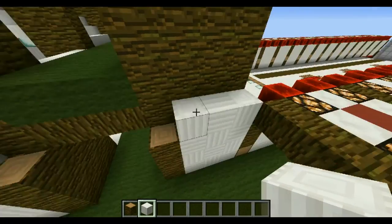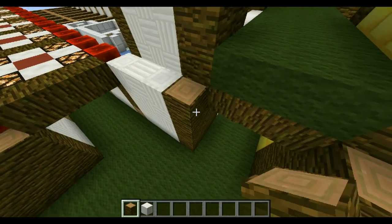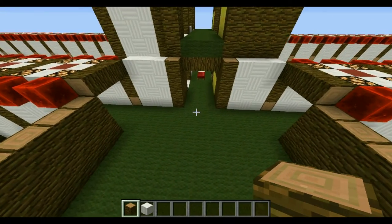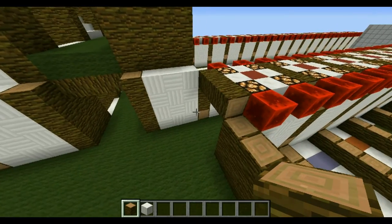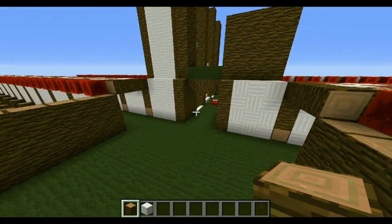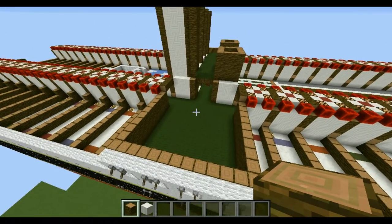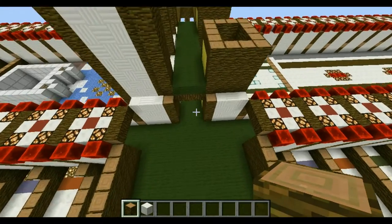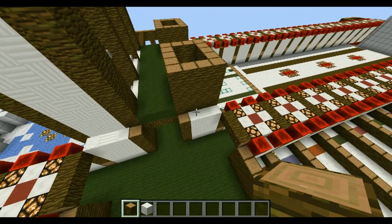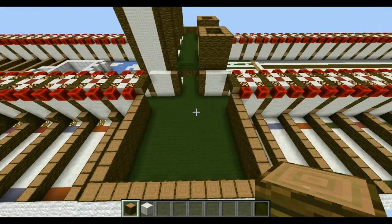So, I know some people hate jungle wood. I'm on a weird stream of consciousness in this episode today. But the reason I use it all the time is because if you look at the wood on the Queen Mary, the beautiful woods all throughout, jungle wood in Minecraft kind of reminds me of the color of that. So that's why I use it, just in case you ever wondered.